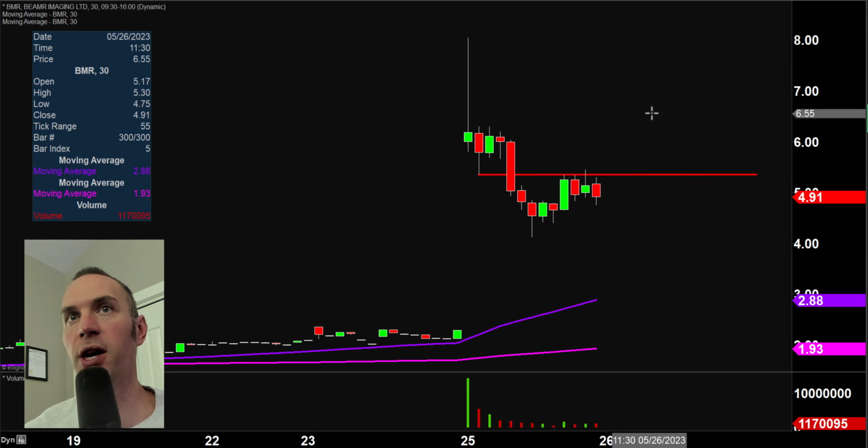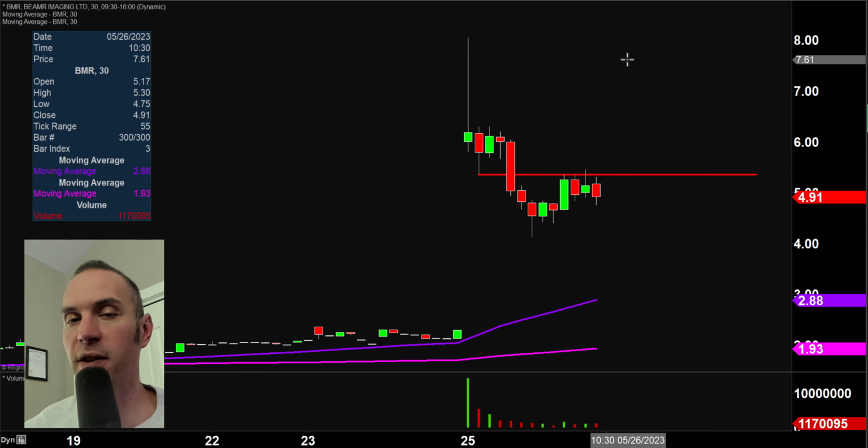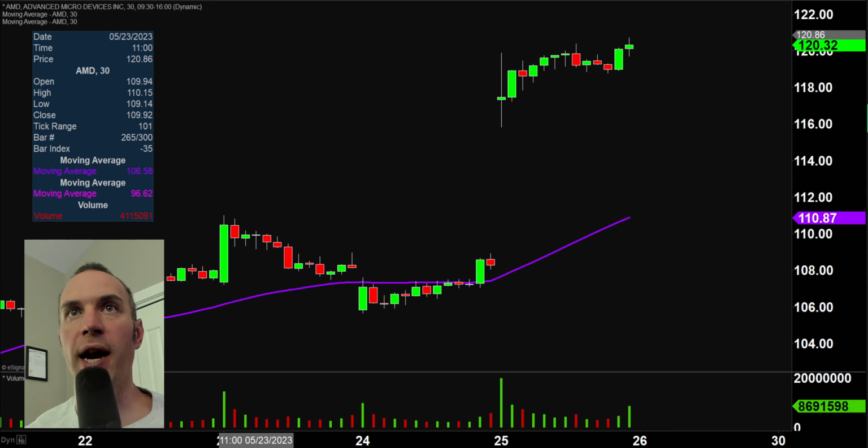If the price can push up through there, then yeah, maybe you get some sort of reversal back up to... I don't know about retesting those highs, but even if it goes up half the way, relative to what was being risked, you could be looking at a nice risk-reward scenario. Next one, AMD, monster move today along with NVDA.